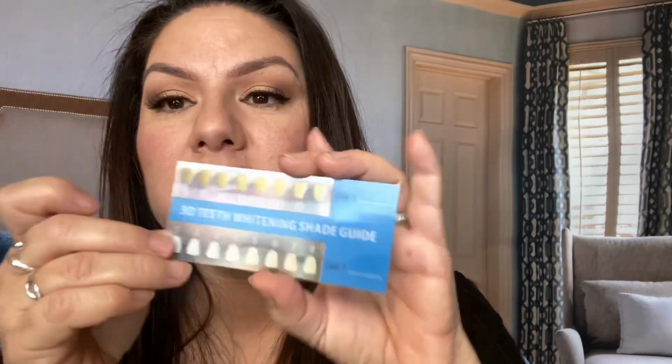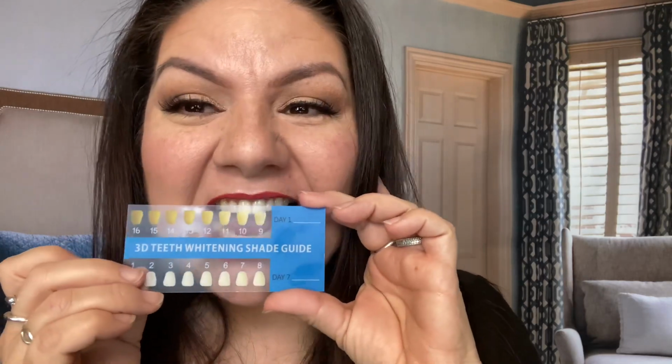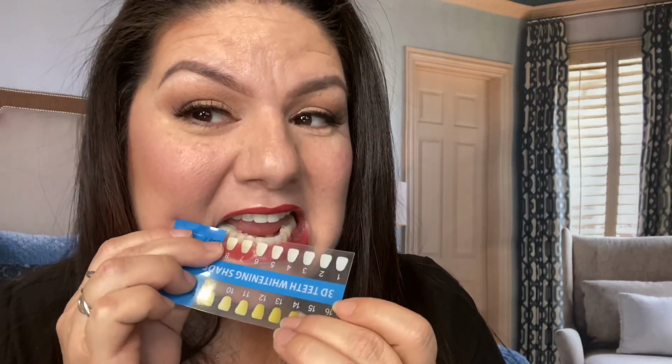So let's go ahead and see what this looks like. This is very professional looking. And this is kind of cool. Look at this. Told you the shades. Now, I'm not that yellow. Let me see in a mirror. How yellow am I? Okay. So my color is like this number 8 right here. And my front teeth right here are a number 3.